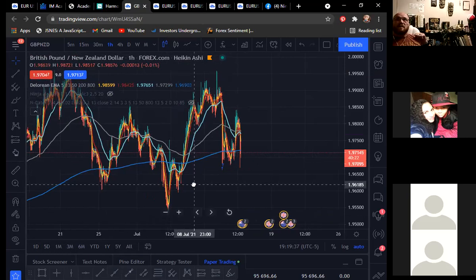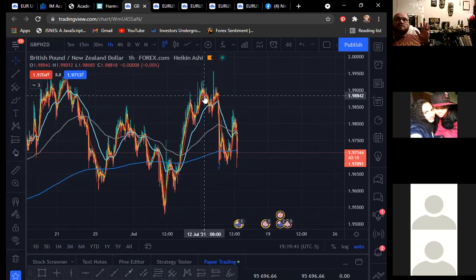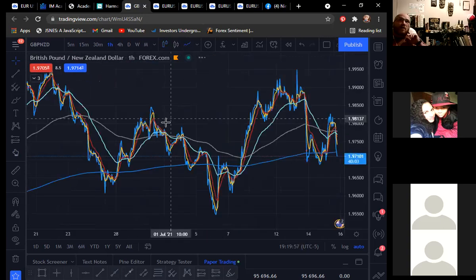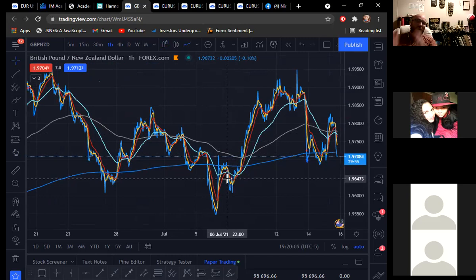This is the Delorean EMA. It consists of 5 lines: the yellow, the red, the light gray or light blue, the dark gray, and the dark blue. EMA means exponential moving average. If you look at this line chart here, where the candles become a line chart, you can see it's very similar. What these lines represent are the average of previous candles.